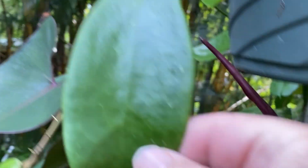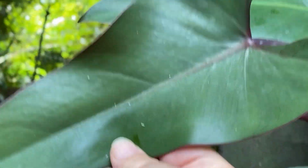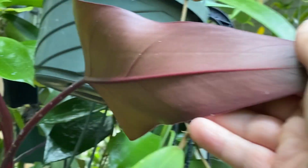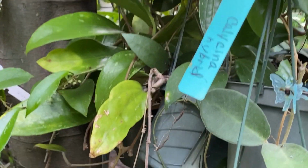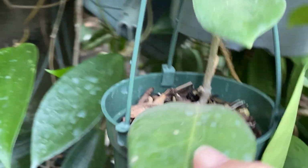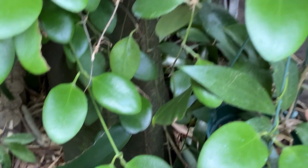This is a ghost fairy. This is a dark lord, Philodendron Dark Lord. This is really beautiful. Seems to be happy there. I have a calycina hybrid here. I've never bloomed it. And this is Hoya bergeri down here.